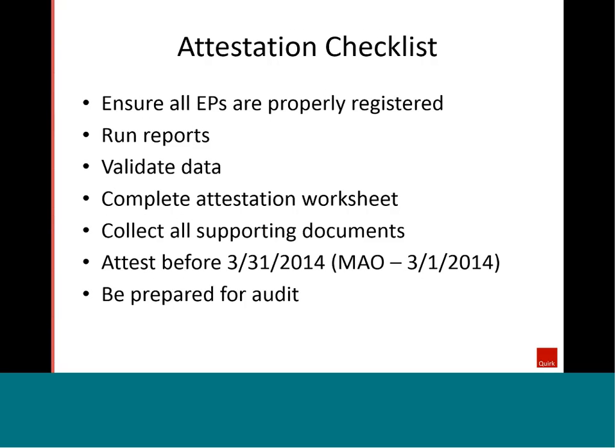Here's an attestation checklist. Make sure that all your eligible professionals are properly registered. Run your reports for the correct period, and make sure that you keep your reports on file. In the event that you are ever audited, you want to make sure that you have everything available. You need to validate data. If something doesn't look right, don't just report it. You do need to make sure that the data is representative of what actually transpired during the reporting period.